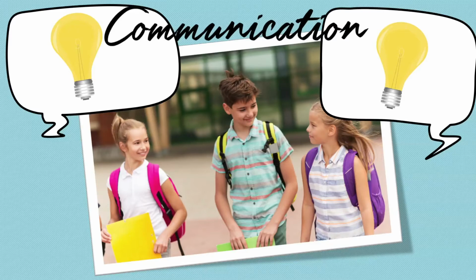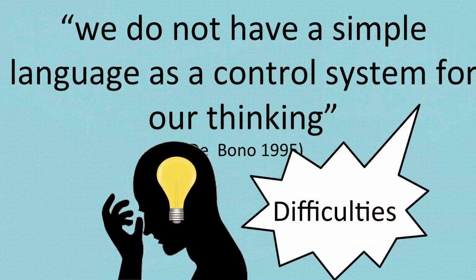Communication is extremely important if we wish to encourage our learners to think. Learners must be encouraged to explore and share their ideas both orally and in the written form. One of the difficulties we face in trying to do this is that we do not have a simple language as a control system for our thinking. Therefore, teachers need to identify and teach core thinking skills that their learners will need in order to solve problems.